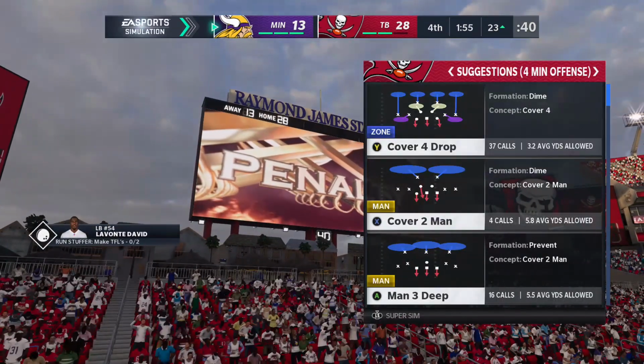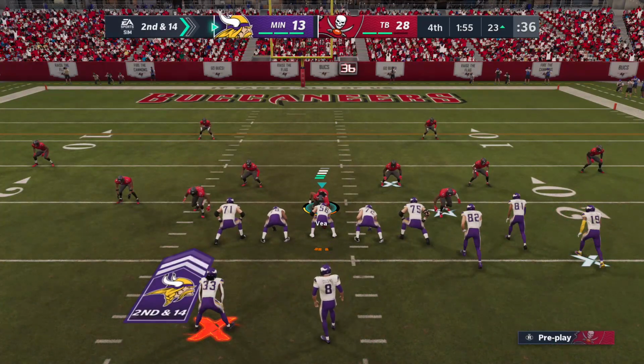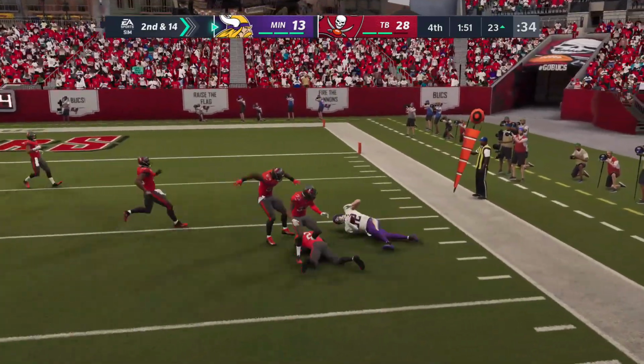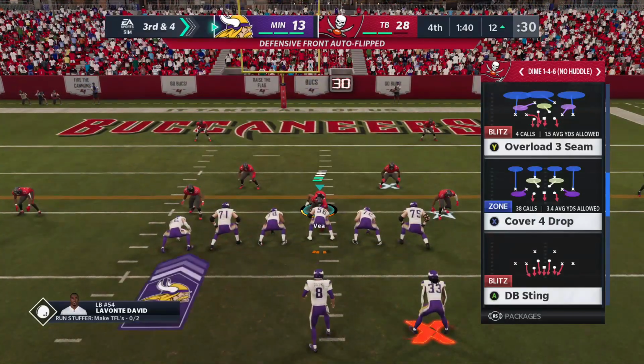Well, your QB's been sacked 4 times in the game already, and they get the holding call. And you know darn well the offensive line coach is frustrated and upset that he's been hit that many times already. He doesn't really care that they hold now. Just don't let him get hit anymore. And he'll go down here at the 12-yard line.